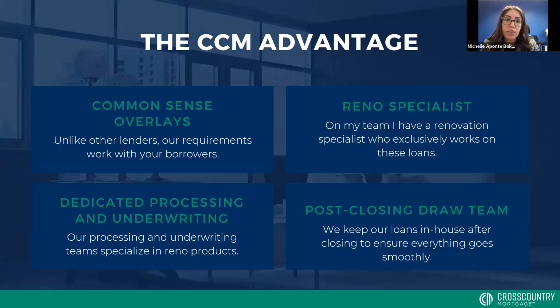So the Cross Country advantage: we have common sense overlays. Unlike other lenders, our requirements do work with your borrowers. There are no additional restrictions to get financing. Generally, we're looking at the same guidelines that are in place currently for conventional, FHA and VA. There are some additional overlays, but nothing extensive, and when we go through the pre-approval process, we make sure the buyers are qualifying with those additional overlays.